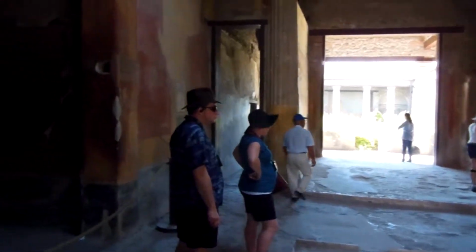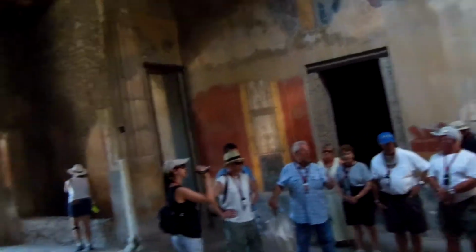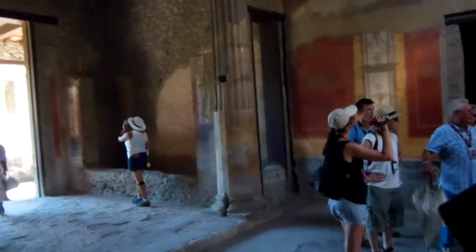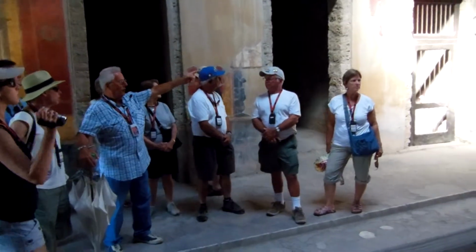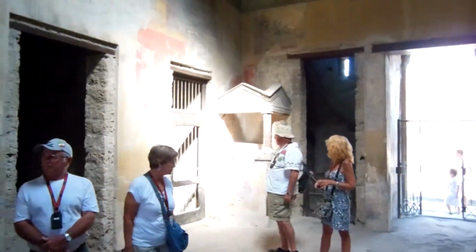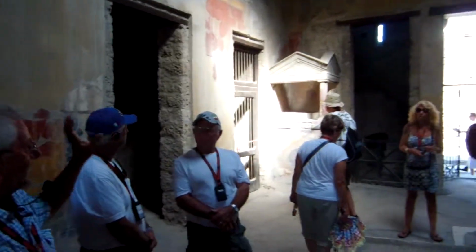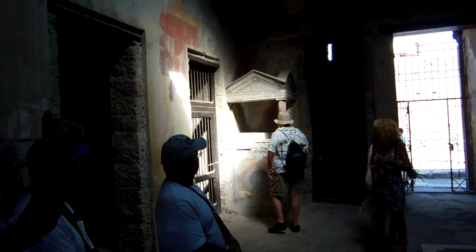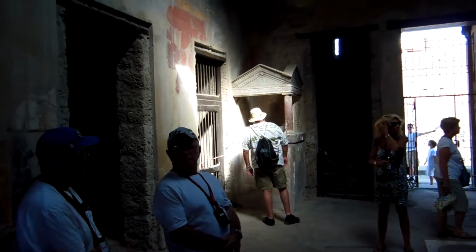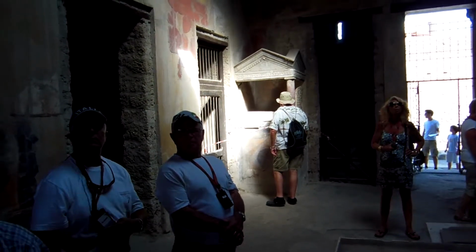Over there in the corner, they have a room with skeletons in it. Now, in each house, whether in the atrium or in the kitchen, near the kitchen, there was a shrine or a painting upon the wall symbolizing the same thing as a shrine. Because in that shrine, they kept the house gods. Two small statues representing the gods Lares and Penates symbolized the house's protectors.